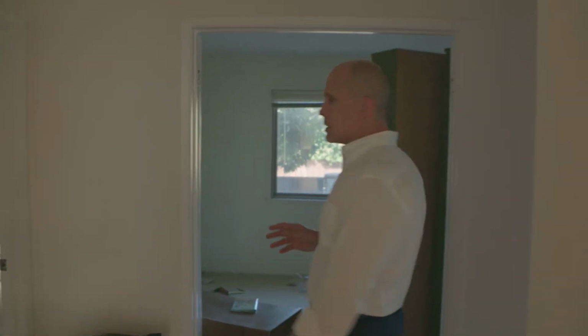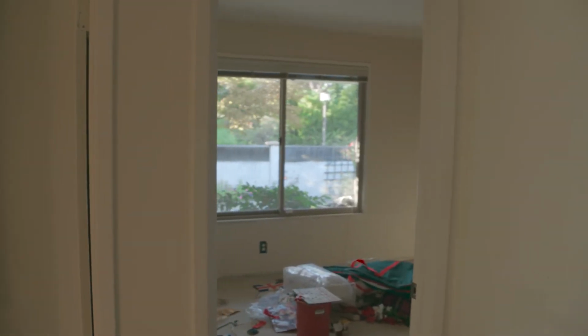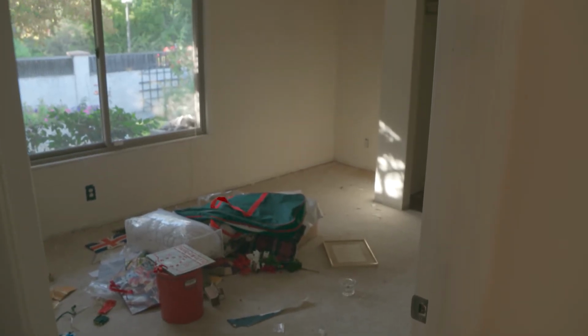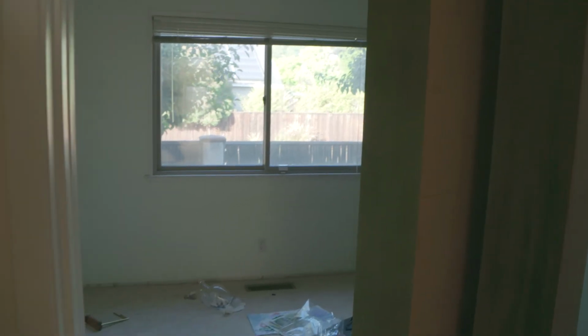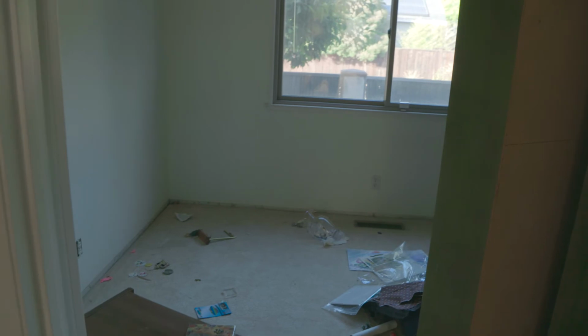As we walk through the house here, if you look around, you just have standard bedrooms. Some of the items that we couldn't sell at the estate sale, some of the items that we couldn't donate are still here. We've got our hauling person coming soon to get rid of those before we go into the full renovation.